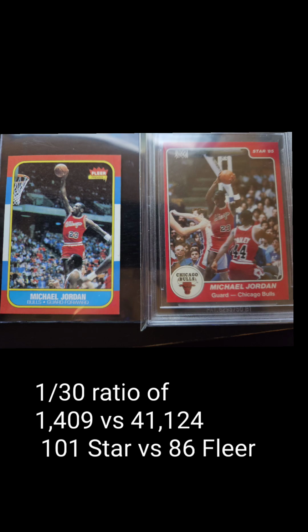All right, here's where things get interesting. I wanted to show the 1 to 30 ratio. For every 101 star, there's at least 30 86 Fleers. The pop count shows 1,409 versus 41,124, so obviously this is a huge discrepancy. And this led me to the conclusion that I believe the 86 Fleer is overvalued and overpriced. It's a third-year card. Even as much as it's dropped, I still think it's wildly overpriced.